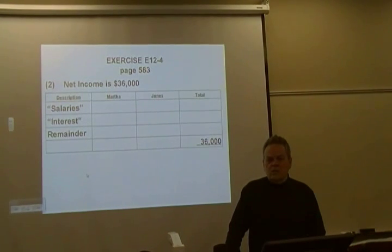Their salaries, Justin, were 20,000 and 12,000. 20 for the first partner, 12 for the second partner. Sums to how much, Justin? 32. 32,000 of net income was distributed in that one step alone. If you're willing to do the interest calculations and say the resulting numbers for me, would you raise your hand so I know to listen to you?